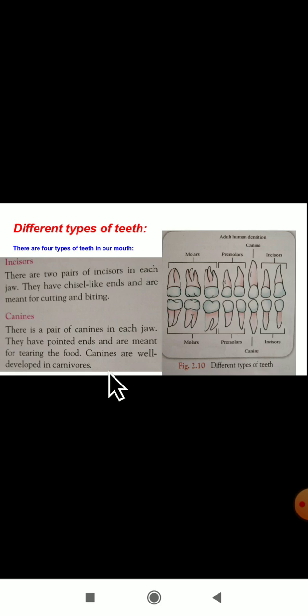Canines are well developed in carnivores. Human beings are also an example of carnivores, yes or no, dear students? So canines are well developed in carnivores. I hope you have understood these incisors and canines. There are two more types remaining, which I will explain now.